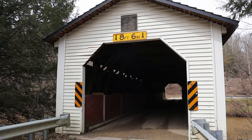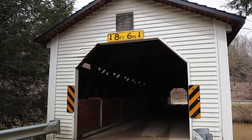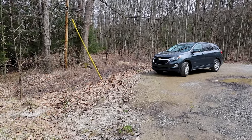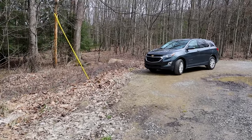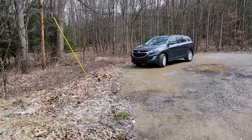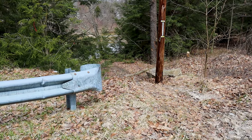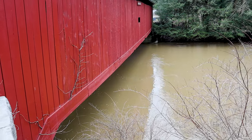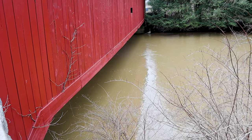Built in 1873 by Thomas McGee, this covered bridge has two different pull-off spots for you to park your car, one on each side of the bridge. There are some pathways here on this side down to the water. Water is up pretty high today. I'll show you that here in a minute.